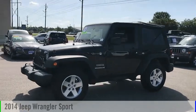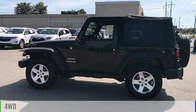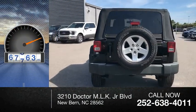Take a ride in the 2014 Wrangler. This vehicle is powered by a four-wheel drive, six-cylinder, 3.6-liter engine. This vehicle has less than 100,000 miles.